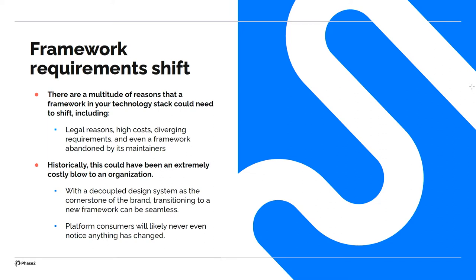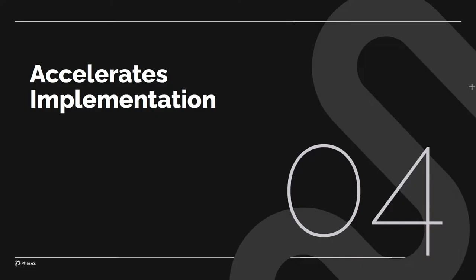So historically, this type of shift happening in an organization could have been very costly and a full stop, requiring everybody's attention. With a decoupled design system, this is where we sit now, and transitioning to a new framework should be invisible to the end user. They should not even know it happened if you switched from WordPress to Joomla or Drupal. It's just using the design system, following the same guidelines. Nobody actually is caring about what's going on behind the scenes.